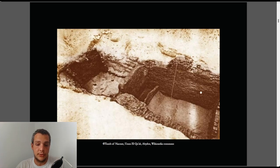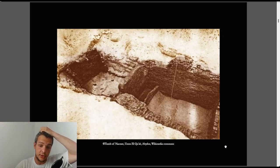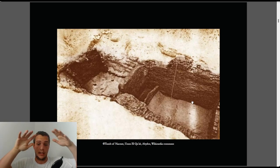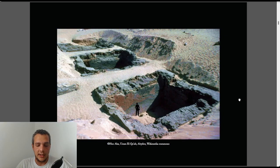You would assume that one was for the body and the other was for the belongings, the goods and offers. Now, everything was underground, as you can see, and was excavated in the sand, and then you would put mud brick. In this period, they used mud brick as a building material. And everything was then covered with timber beams, and then on top they will put a little bit of mud brick again, and then sand on top. So it's basically a burial place in the sand, under the sand. So yeah, that's the very first one.